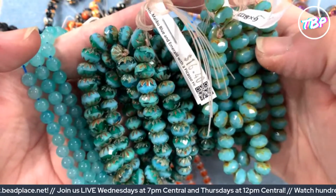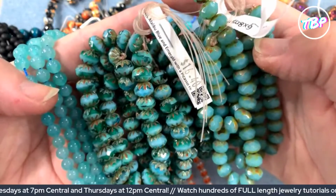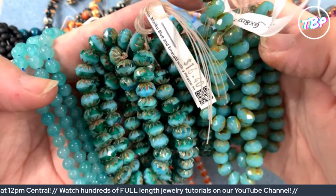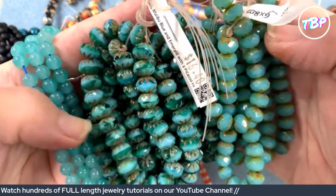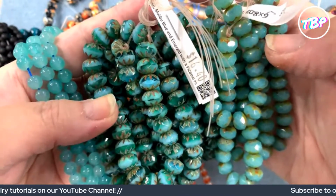I know, Becca's watching. Becca works here. Becca would choose the middle one too. I think me and Becca are usually the same on color choices. Oh, the lighting just got a lot brighter on my phone. I don't know if it did on the camera, but that's what I saw.